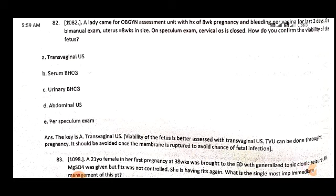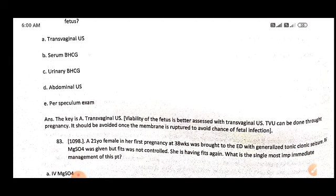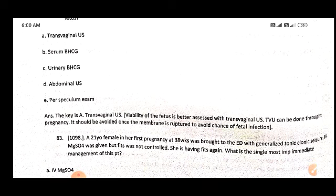TVU can be done throughout the pregnancy. It should be avoided once the membrane is ruptured to avoid the chance of fetal infection.